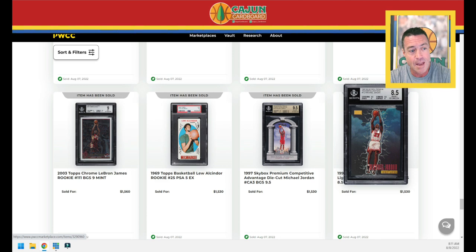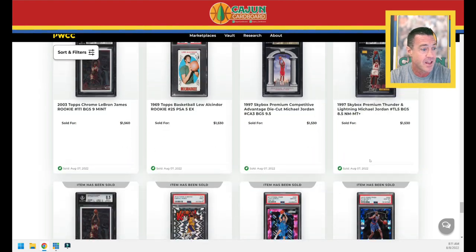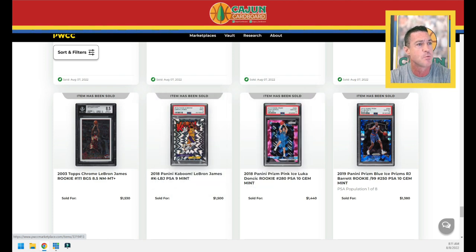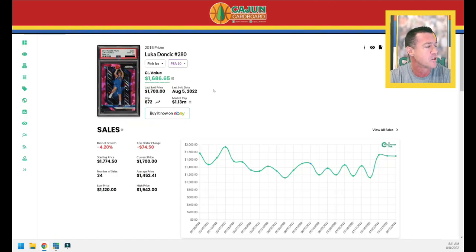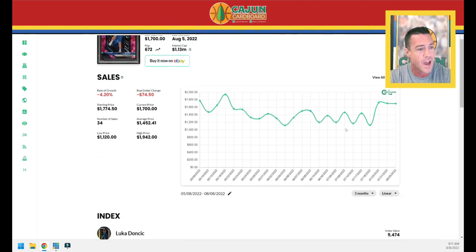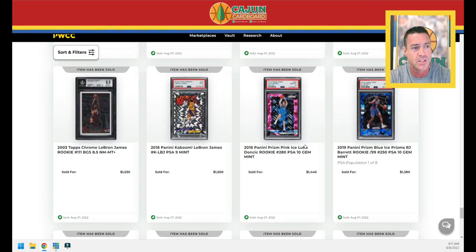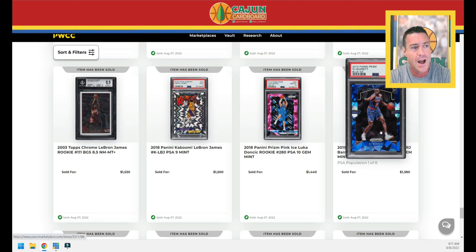Skybox Thunder and Lightning, 8.5. Those of you who aren't familiar with this card, these are really tough to grade. $15.30, that sold for last night. Another LeBron Chrome, a LeBron Kaboom PSA 9. Let's look up the Doncic Pink Ice. That's kind of a commodity card. There's 672, so not hard to find. The last three sales have been way up. 1,700, 1,700, 1,700. This one last night goes for $14.40. Deals are there in these PWCC Weeklies, guys. Color Match Blue Ice, RJ Barrett. That's numbered to 99.